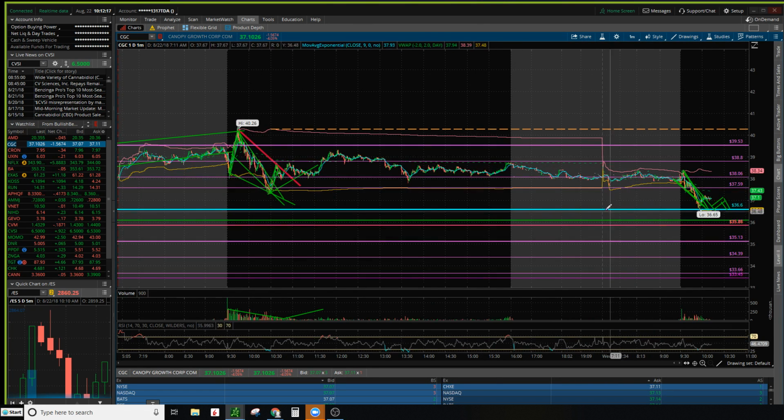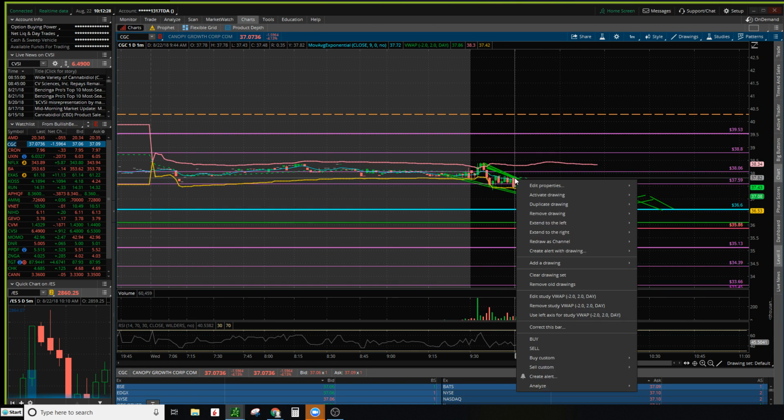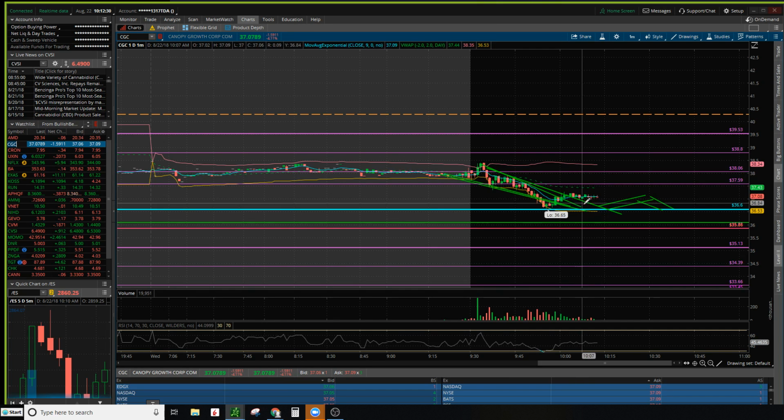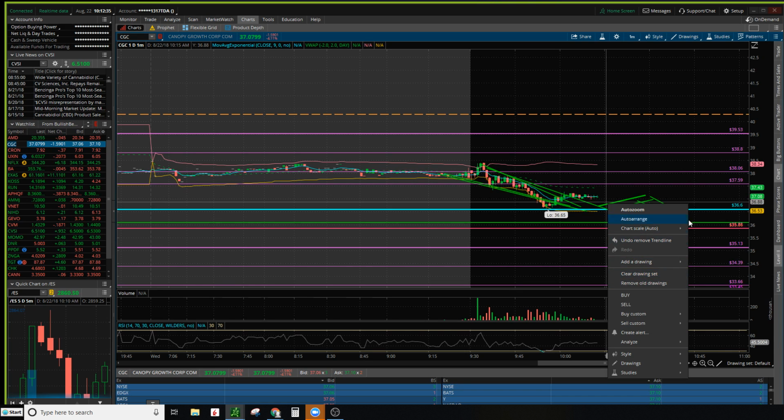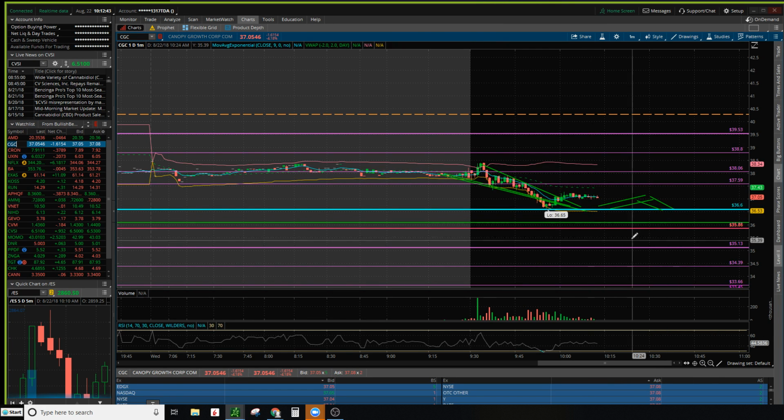Let's see. So there it is, 36.65, close enough. Then it had some hammers. So there's pretty much CGC. Possible maybe double bottom like we said off of 36.60. So that might be the extent of the profit taking on CGC today. That's a nice minor retracement. Minor retracement completed to completion here.